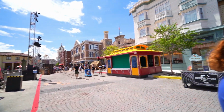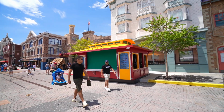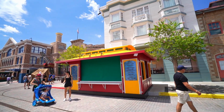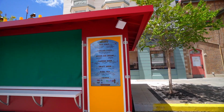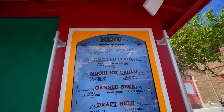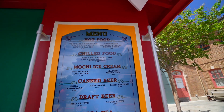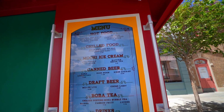This is something that was being worked on for, I feel like, weeks now at this point, and it's almost finally open. They've at least revealed it, but take a look at the menu. One thing I have to mention is it actually seems pretty affordable overall. So hot food, you have some egg rolls for $5.99, so basically $6. You have a cinnamon sugar donut stick for $6.50, a chopped salad for $7.